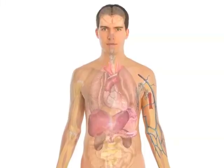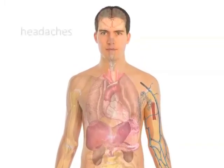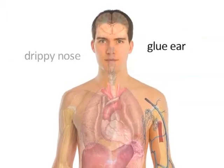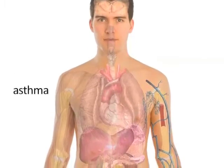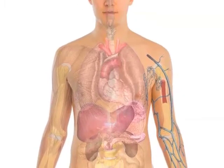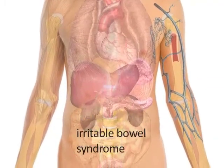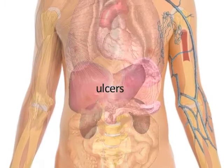In my research, I've worked out that there are about 11 different groups of symptoms. And they're so far ranging in the differences. They can range from headaches, migraine, nasal problems, upper respiratory tract problems, drippy nose, glue ear in babies, lung problems, asthma. Then as you go down the digestive tract, you can get all the bowel symptoms: diverticulitis, Crohn's disease, ulcerative colitis, irritable bowel syndrome, ulcers, duodenal ulcers, stomach ulcers, mouth ulcers. There are all the neurological problems. There are many problems related to autoimmune disorders, and in fact gluten sensitivity is very much to do with autoimmunity.